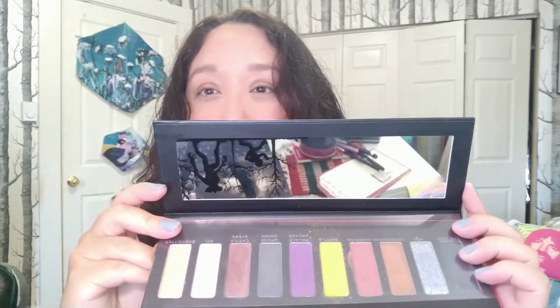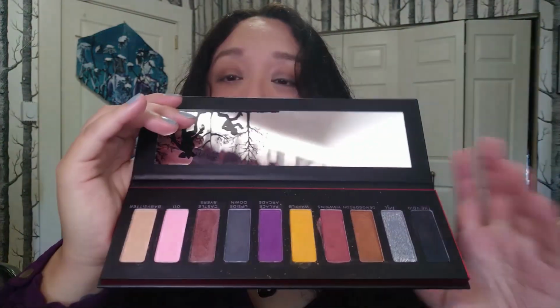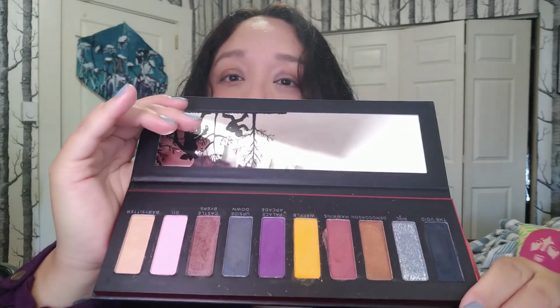And it's got the mirror with the image upside down, which I thought was a nice touch. Take that plastic sheet off. Sorry if I'm blinding you with the reflection. Anyway, here's the different shades.